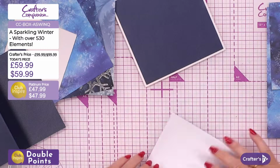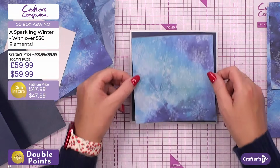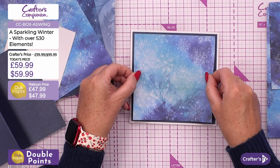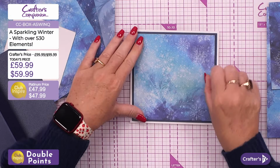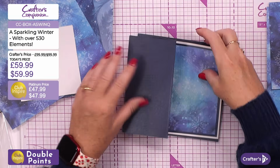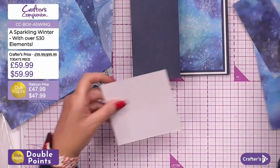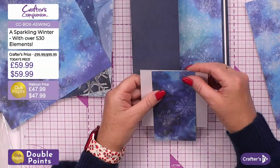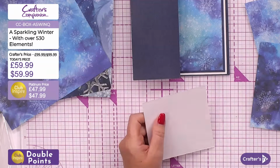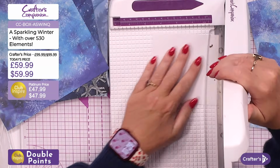So let's pop that on the inside. We could have gutted this one out as well, but I'm not going to worry too much about that. I just wanted to show you how you can gut that centre piece out. Right, so that bit now is going to go on our inside piece like so. And then I'm thinking, well, we could put a piece down here. Now, just to neaten that off, I am going to use my guillotine again, just to straighten those edges a little bit more.